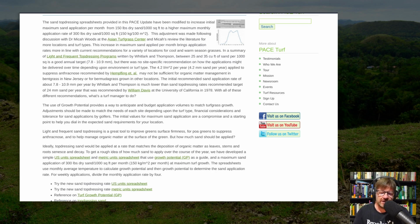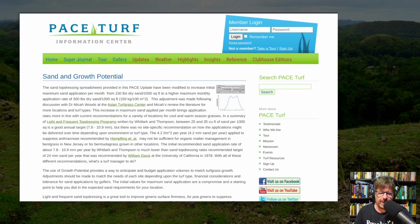So Larry Stoll developed this spreadsheet. I'm running it now because I'm the owner of Pace Turf now, so I'm in charge of this spreadsheet now, but I haven't made any adjustments to it, because what it's predicting now is numbers that are based on research and on conversations and a bit of back and forth between Larry and I, which also puts these numbers in line with some of the recent recommendations from Brian Whitlark and Cole Thompson.